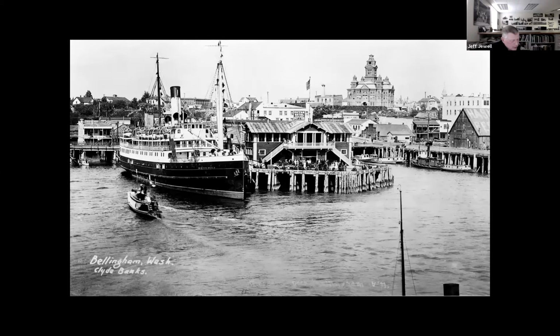This is another Clyde Banks shot. I know many of you have seen it, but it's a postcard and it's a real photo postcard. And I blew this up at one point to a 6-foot mural, which used to be down at Boss Tweed's restaurant down here. It's now the Soy House. So, I mean, these hold up. They're fantastic.